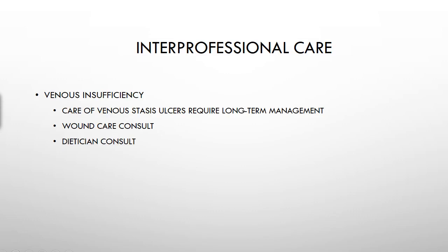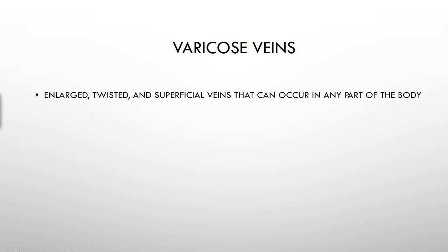Your interprofessional care for venous insufficiency, you might have wound care involved because they will have venous wounds. You might have dietary involved to help with nutrition so that the wounds heal better. And then venous stasis ulcers are going to require long-term management. So you might have home health involved as well.